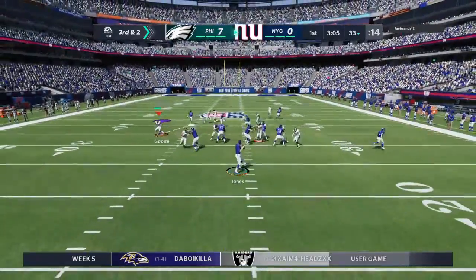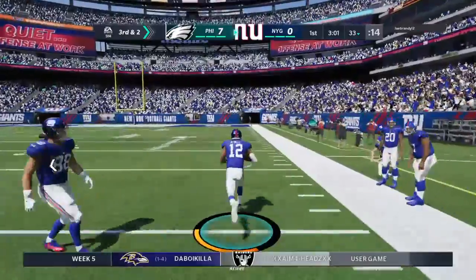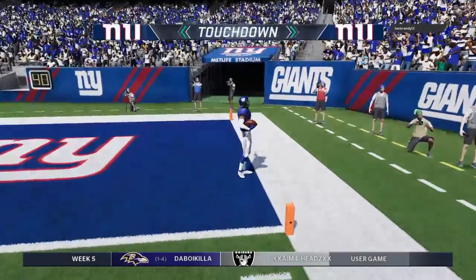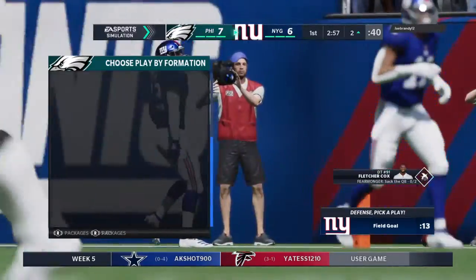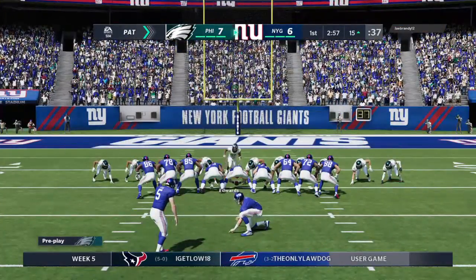19. Jones on 3rd and 2. And he's got his man in stride, complete. He's at the 30, 10, touchdown, Giants. A big play there. 67 yards. And the Giants are an extra point away from tying up this football game.